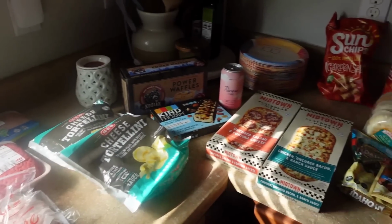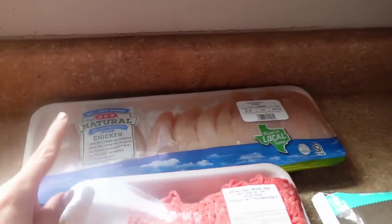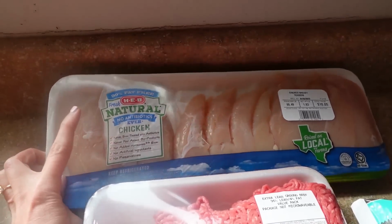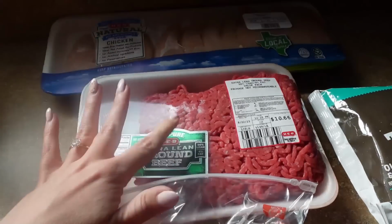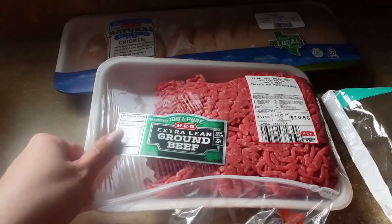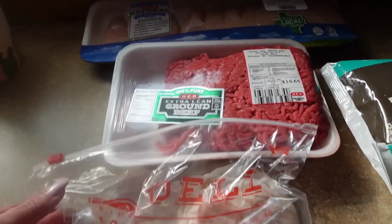Okay, so here is the grocery haul for the week, going in with protein. So I got some chicken tenders. We're gonna make KFC bowls, so I will dice this into bite-sized pieces for that. I got some ground beef for what we call Mongolian bowls because that's the sauce we usually use. But you just basically add an Asian sauce to the ground beef. We cook it up with some zucchini and serve it with rice.